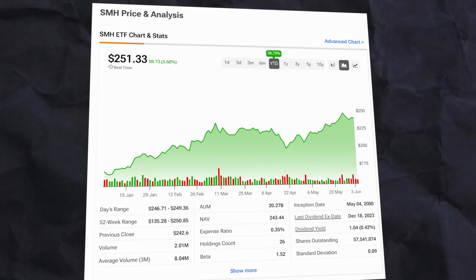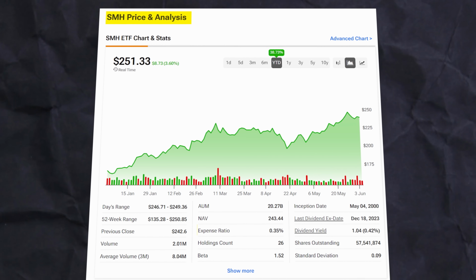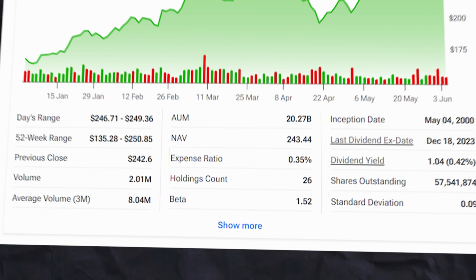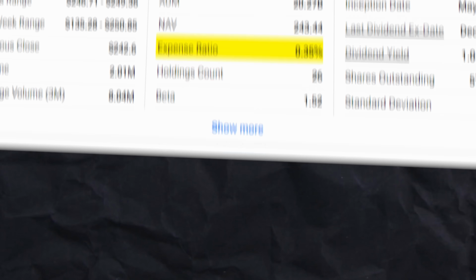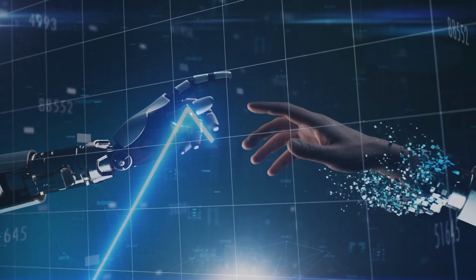And when we look at some of the technicals of SMH, the volume is relatively high for good liquidity, and the expense ratio is decent at 0.35%. Overall, this has been one of my favorite funds over the past 10 years, and I believe that the AI boom is going to give me another great 10 years of growth. But what if you don't want to wait 10 years for that kind of growth?